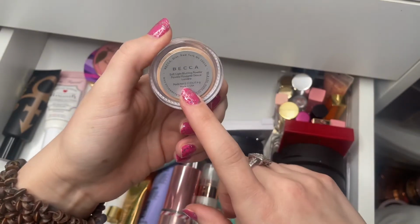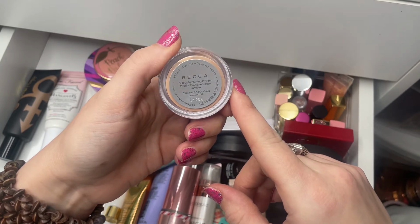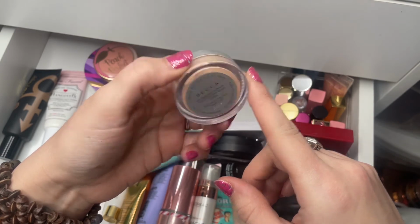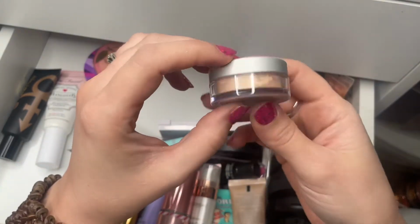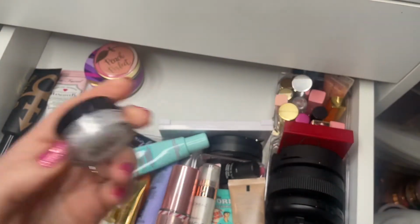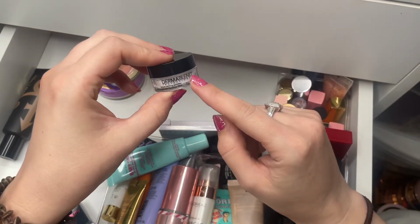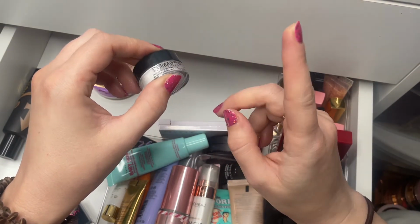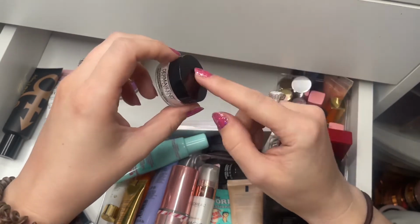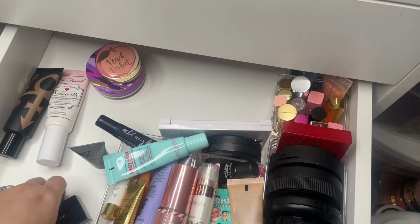This one is from Becca. This is the Soft Light Blurring Powder, and it doesn't say a shade on here. But this is the one that I have here. I have not tried this one out, obviously. Now, these are the little minis that I was talking about from Dermablend that I've gone through like 5 or 6 of. This is that size here. And this is a great, great product. Going through these is what made me buy the full size.